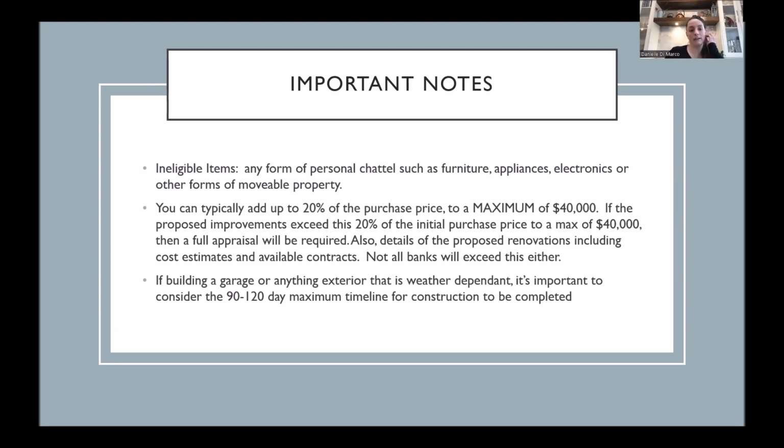So another thing is weather dependent. If you're building anything that is weather dependent, again, important to let your broker know so we can make sure that we can go to a lender that allows a longer time frame. Let's say it's the middle of winter, you're likely not pouring foundation for a garage at that point in time. So we might have to wait until spring. So that's something that also needs to be approved by the lender.